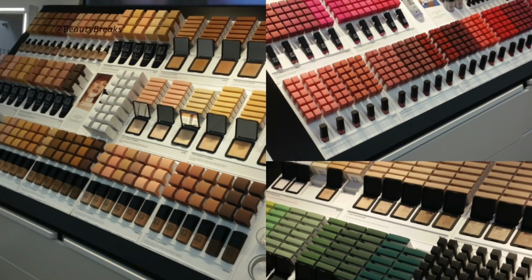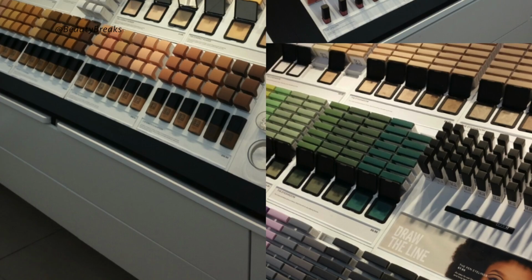When I was in store, I'll show you some pictures now of the store itself. One thing I noticed is that it's a very bright store. They have very bright colors in terms of their packaging. Everything is set out by color, and that gives it a nice, fresh, bright look. This store is the only one, and it is based in Covent Garden in London, not too far from Charlotte Tilbury's store.